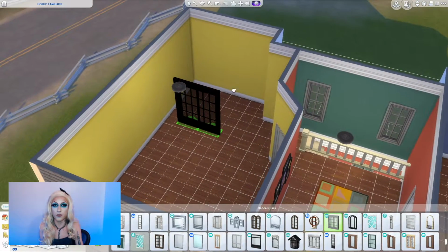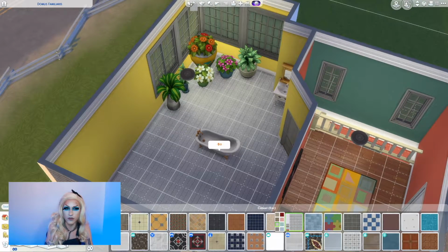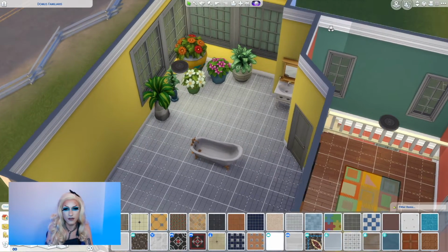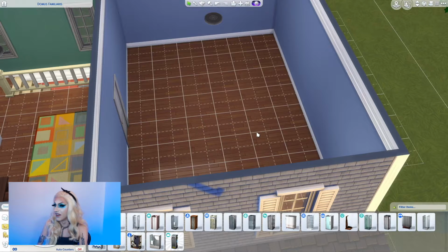God, this is the biggest bathroom I've ever made. Bathtubs in the middle of bathrooms kind of stress me out, but there's also something glamorous about it.